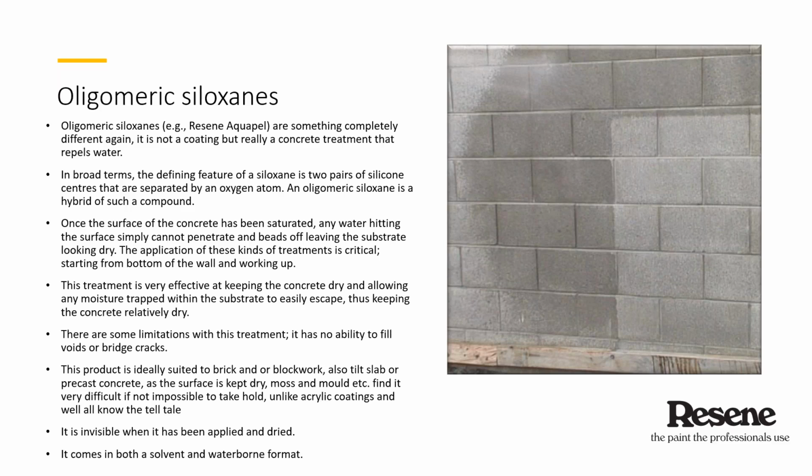So once the surface of the concrete has been saturated with Aquapel, any water hitting the surface simply can't penetrate and beads off, leaving the substrate looking dry. The application of these kinds of treatments is critical, starting from the bottom of the wall and working up. This product was used, and I was involved, when the client asked us to come up with a solution for painting the Mount Vic tunnel, which is obviously very old and very leaky. They just really wanted to paint the roof or the crown of the tunnel and the sides where people will cycle or walk along.